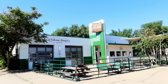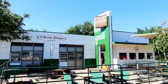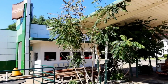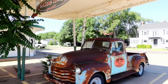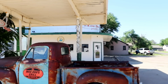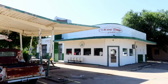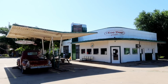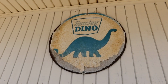We're getting closer. I'm guessing this was an old Sinclair by the look of it. That's fantastic. Like I said, it's called Modog's now, but they're definitely keeping that kitschy feel. They've got the old truck with their name on it, and then look at it from this angle over here. This really caught our attention off the side of the road when we were driving by it. I love the architecture, just so cool. Yep, looks like it was a Sinclair.